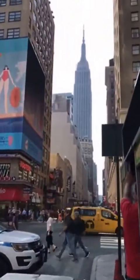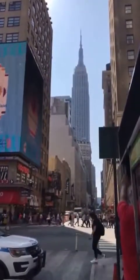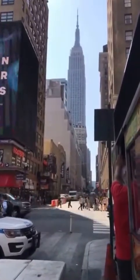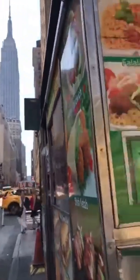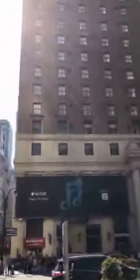And here's the Empire State Building from West 33rd Street and 7th Avenue, looking east on 33rd Street. Madison Square Garden is named after the former heavyweight champion of the world of the 1930s, 1940s. It just caps the Square Garden, which sits right over Penn Station.